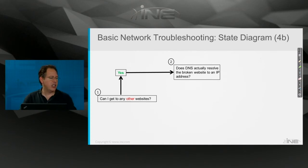Does DNS actually resolve the broken website to an IP address? And I showed you in the last walkthrough how to check that. Basically what we're checking is, look, I've got a DNS server. I know what the IP address is of the DNS server. Is it doing its job? When I send it a name, is it resolving it to an IP address? And I said the primary way to do that is to open up your command prompt and just do nslookup and type in the name, nslookup ine.com, nslookup foxnews.com, and see, do you actually get an IP address?